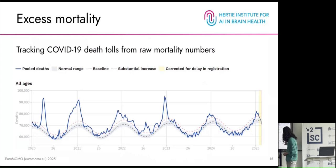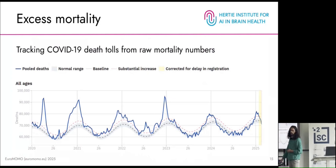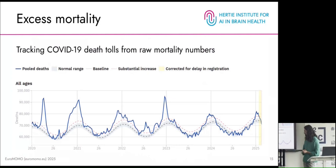And in the background, in gray, you see the usual death rates over the years. And you see that there's like the seasonal peak in winter, because in winter we usually have more death cases. And then to extract the real COVID death, just from these raw numbers, you basically ask how much do these peaks exceed the seasonal trend. And by that, you basically get the COVID death for free from the raw mortality if you have this baseline period. That's very powerful, but of course there are some caveats.